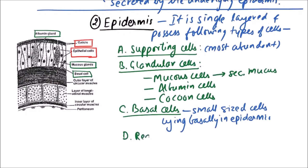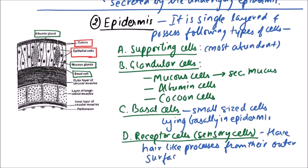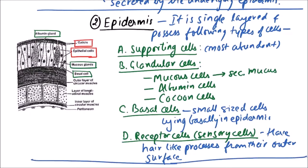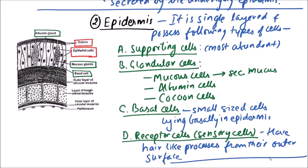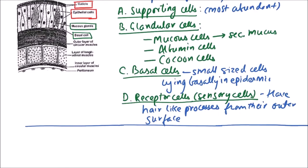Another type of cells are receptor cells. These are also known as sensory cells. These cells have hair-like processes from their outer surface. So this is the second layer, epidermis. Now the third layer is muscular layer.